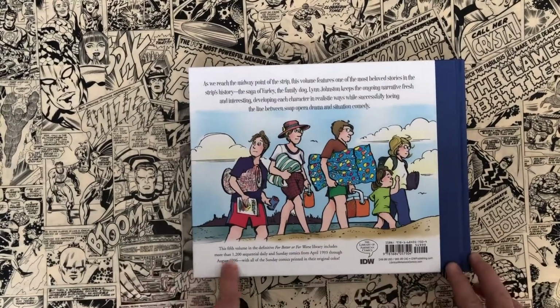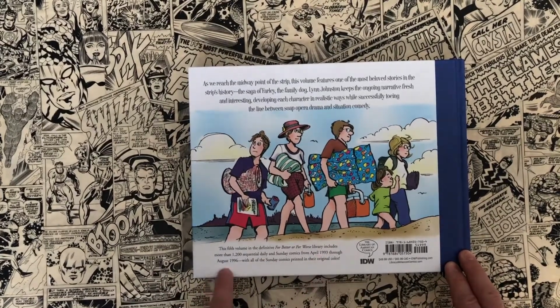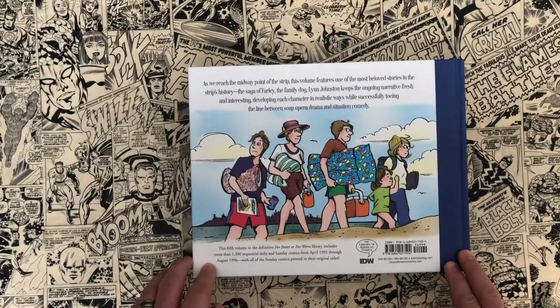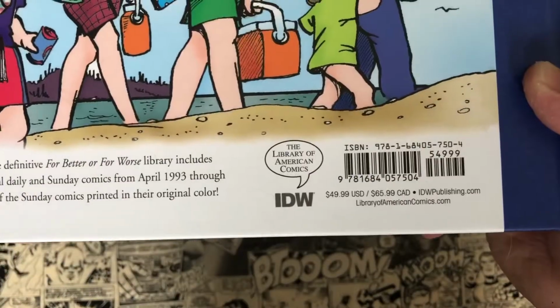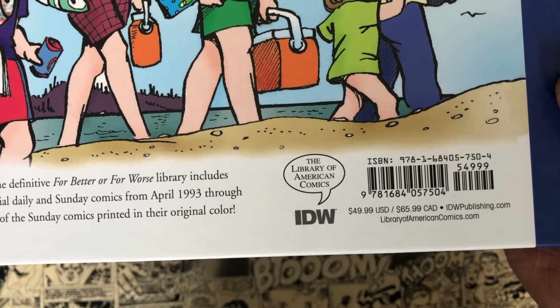It says it includes more than 1,200 sequential daily and Sunday strips from April 93 through 1996, with all the Sunday comics printed in the original color. You can see the price tag there is $49.99 in the US, $65.99 in Canada.